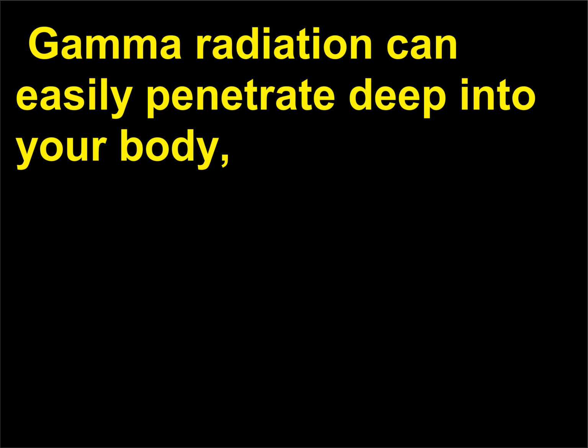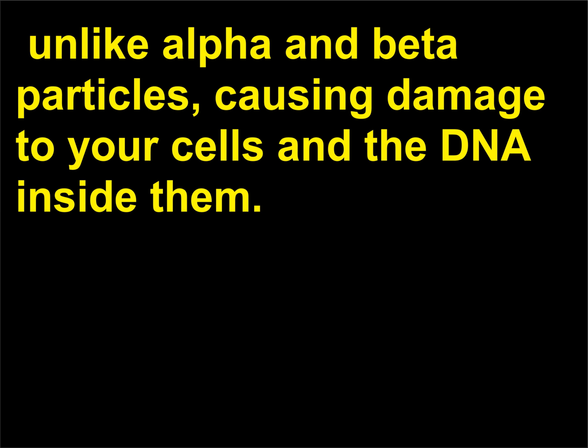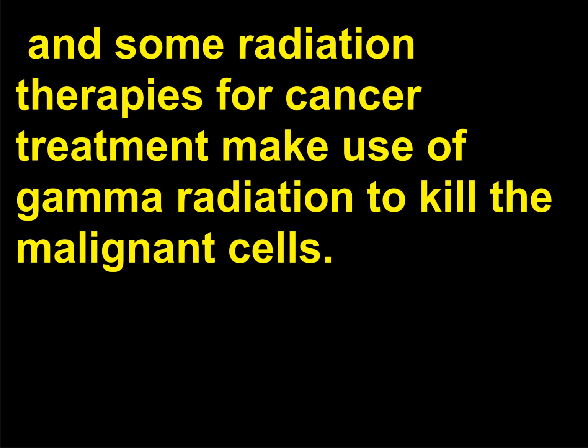Gamma radiation can easily penetrate deep into your body, unlike alpha and beta particles, causing damage to your cells and the DNA inside them. Sometimes this damage is useful, though. Some radiation therapies for cancer treatment make use of gamma radiation to kill the malignant cells.